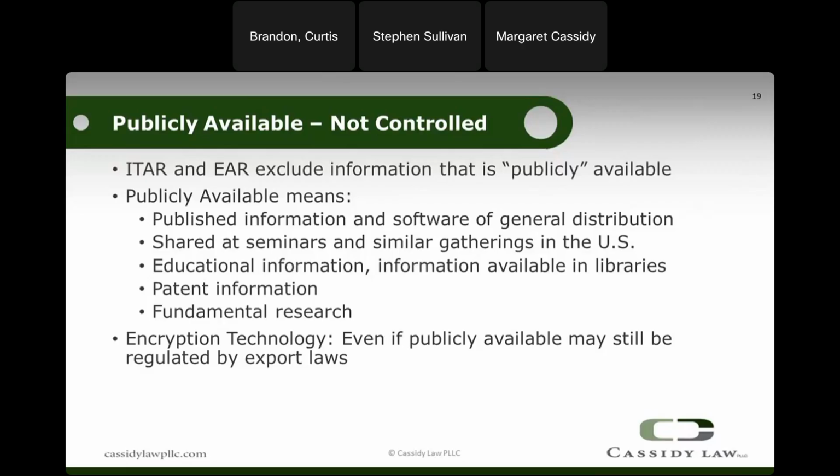So yes, stuff that is export controlled is not export controlled if it's publicly available, but you can't just release it to the public. It's something that naturally has to be out there in the public.